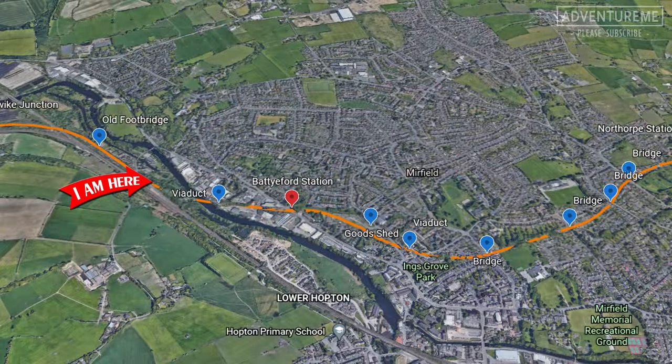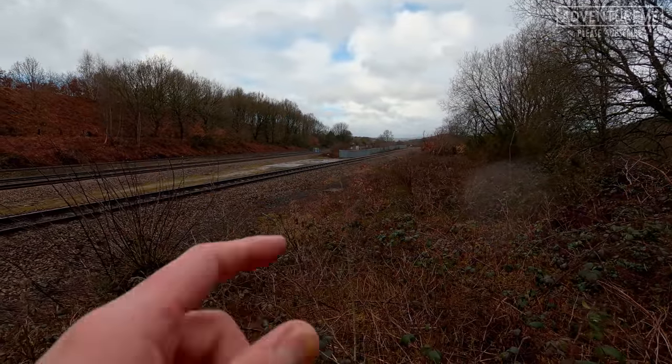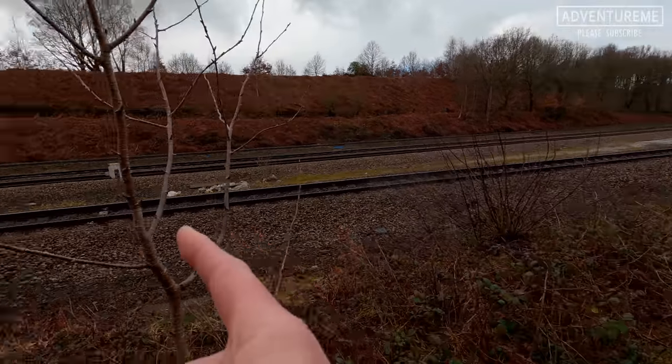Right, so we've made our way a bit further up the line. The footbridge that we're at is just down there to my right, and we stood at where the Leeds New Line would have left the banking here. So I'll just show you ahead. This is the only section that I was talking about that remains of the Leeds New Line, and it now just joins back onto the main line there.